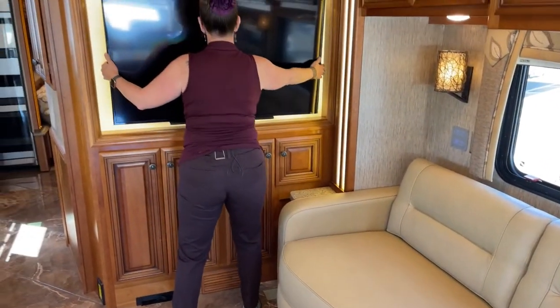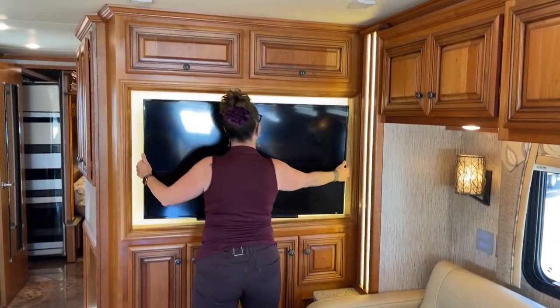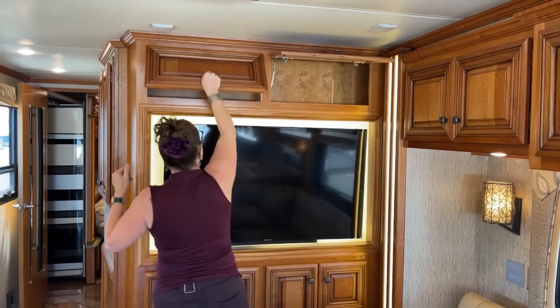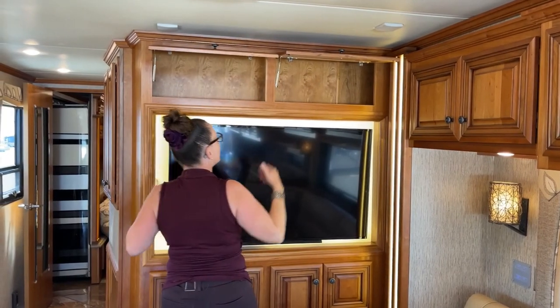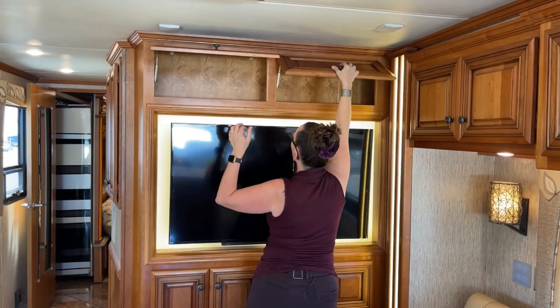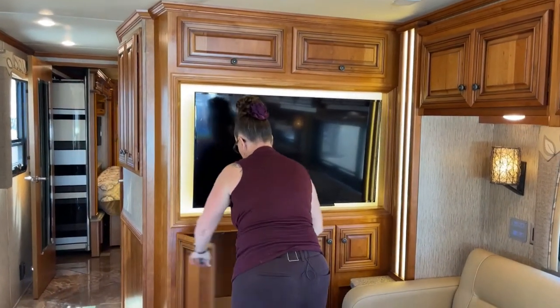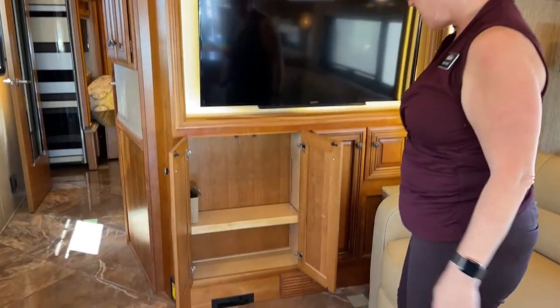This TV does come out and pivot. I would definitely recommend putting that in before you close the slides though. And then lots of room if you wanted to bring, you know, some novels with you. Maybe you've got some books you want to read while you're on the road. Beer steins comes to mind. So much storage.